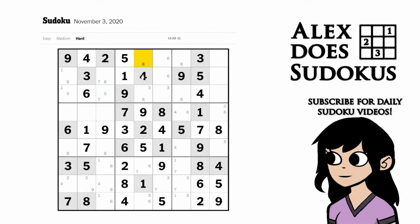So what else can I... What was this again? 3, 6, 7, and 8. 3, 6. It's not a pointed pair of 7s, so I think I'm just going to do another quick round of notations because I think I probably have enough information to do something with the puzzle now.